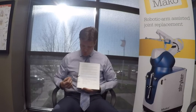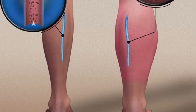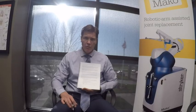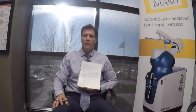Okay? The next complication that we want to watch out for is blood clots. So number one, move frequently. Every hour of every day while you're awake, do your physical therapy. Not only is this great for your knee, but it also circulates that blood in your legs to try to prevent this terrible complication of a blood clot.